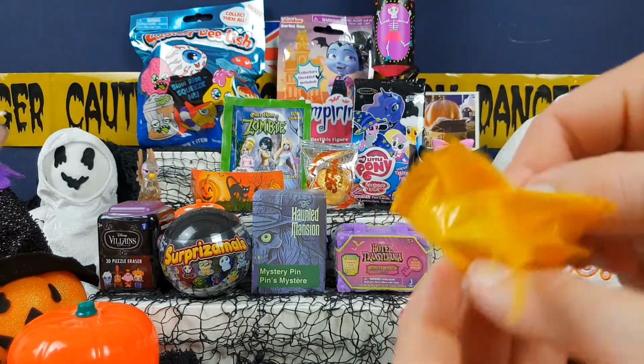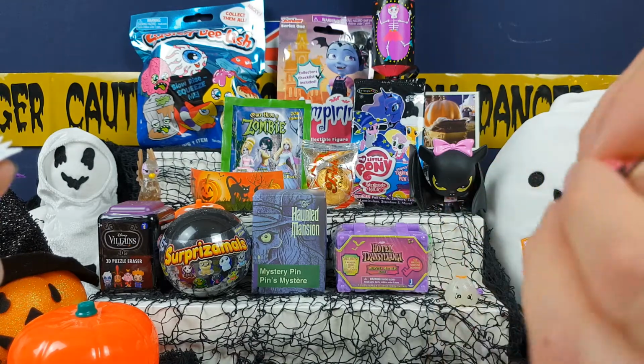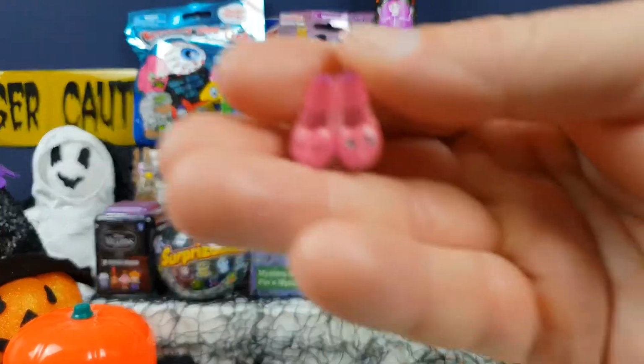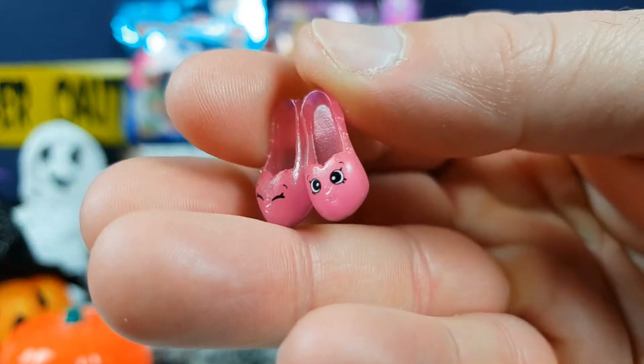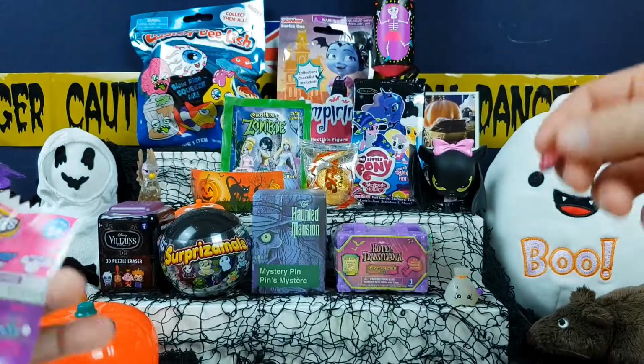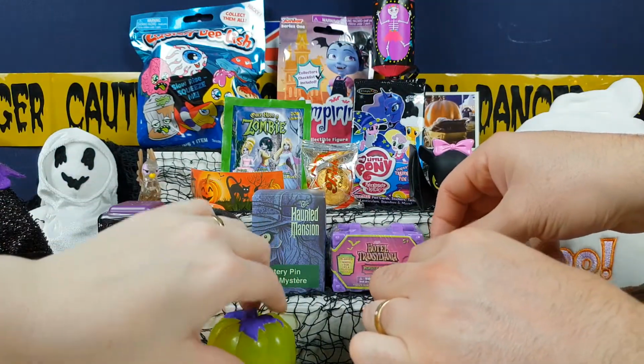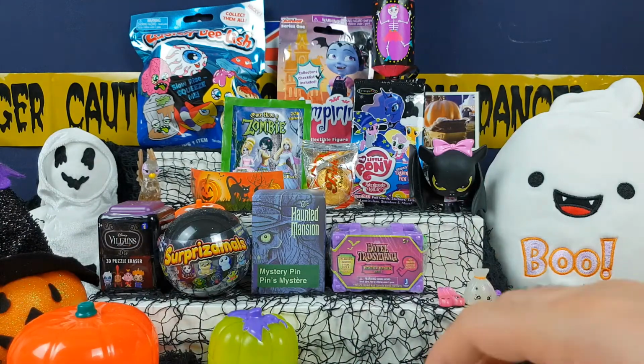And in this one here, what have we got in there? Oh, shoes. Shoesies. Oh, they're cute. They go quite well with the wedding dress, really, don't they? You need some shoes for your wedding dress. There you go.